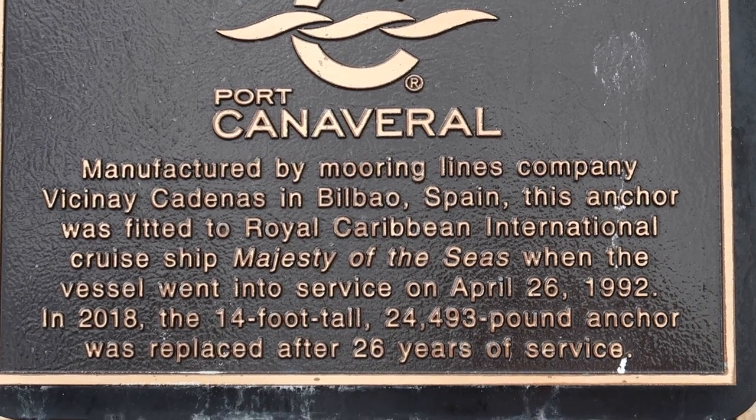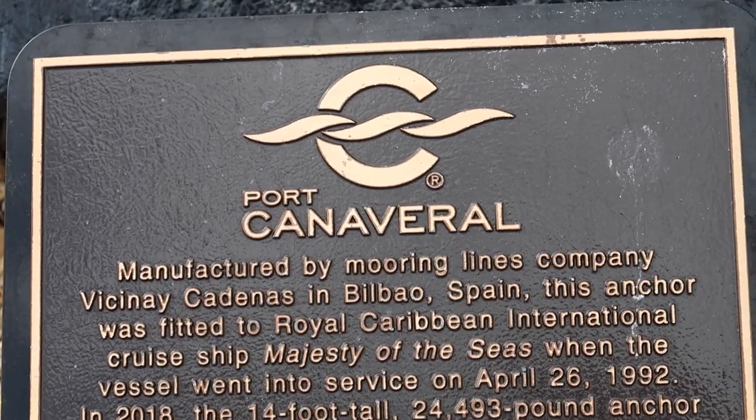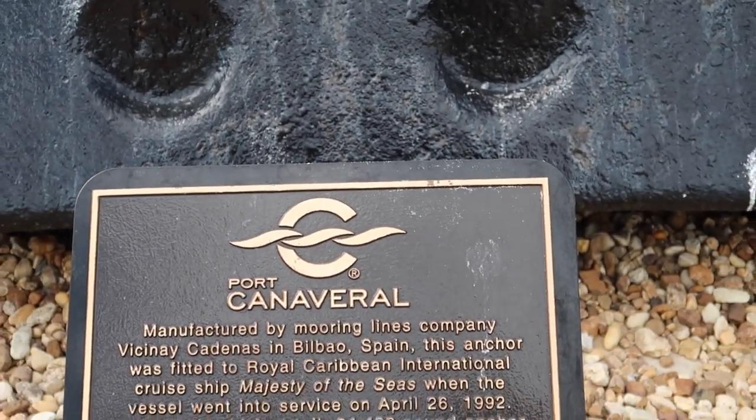So this was an anchor. It's a Royal Caribbean anchor. Yeah, that is a big anchor.